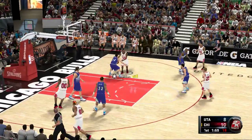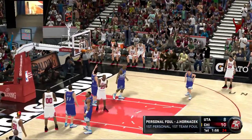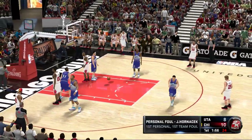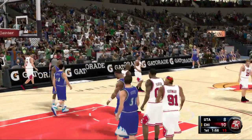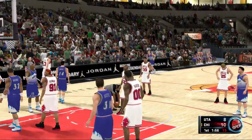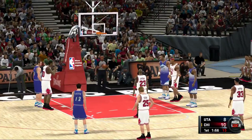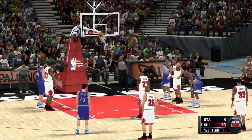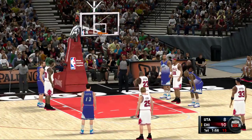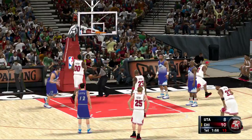Pippen kicks to Jordan. Hornacek covering. And they double up Jordan. And oh, that was close. He draws the foul. He'll shoot 2. Tough interior defense means not allowing easy baskets. Good foul. Shooting in Chicago. Michael Jordan taking 2 shots. The first free throw is good.